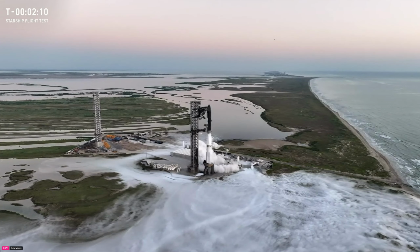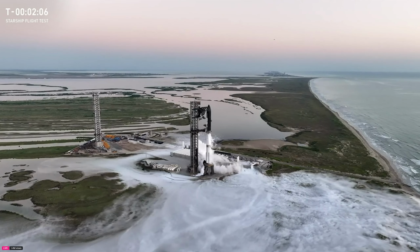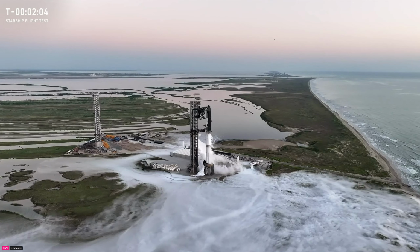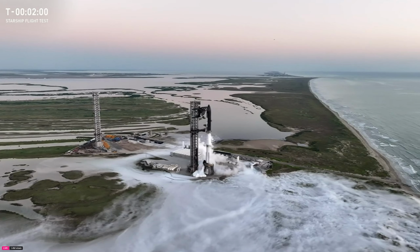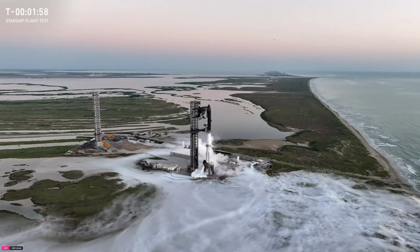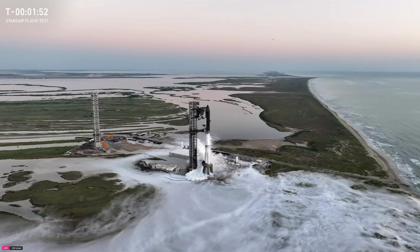We did just close out our propellant load on the ship and the booster, so 10 million pounds of propellant on that vehicle on the pad here at Starbase, getting ready to go. We're going to start clearing out all of the lines that are basically pushing all of that propellant to the vehicles. Those get cleared out on the ground before we lift off.